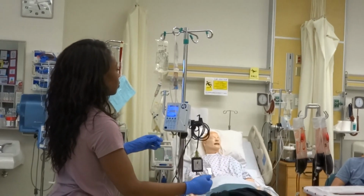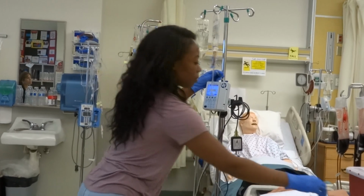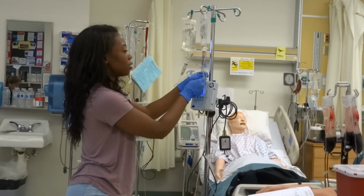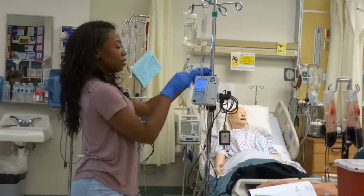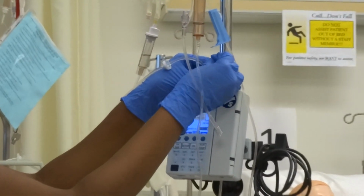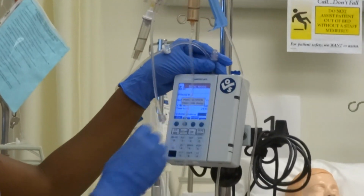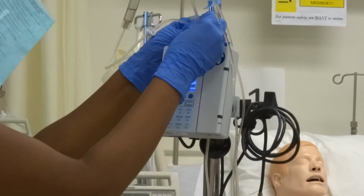And then what I'm gonna want to go ahead and do is actually get a new alcohol swab. Because this has been chilling here for, say, like 3 minutes, I just want to make sure that when I attach this to what's been sitting here that it's clean. So scrub this above the pump. It should always be above the pump for 20 seconds. And then I'm going to go ahead and attach.